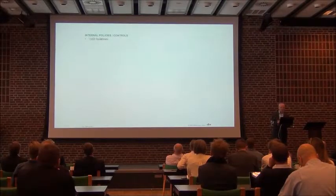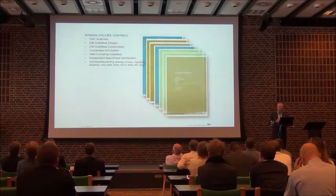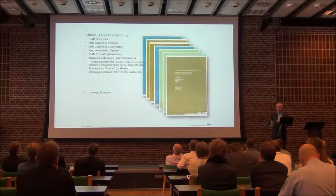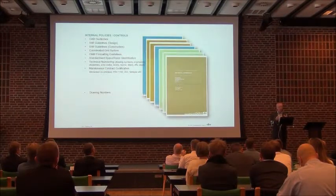We developed our own internal policies and guidelines: CAD and BIM guidelines, a coordinated grid system through the building, how you actually write an O&M, operating and maintenance manual, and technical numbering down to the point of, why do you call this door in this certain format? We have strange codes for door numbers, like T5017, and on the other side of the doorway it might be A5016, and it all relates to the purpose of the rooms.